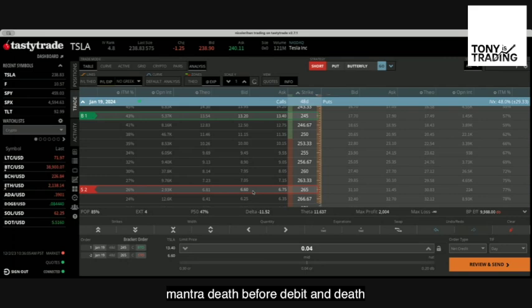Remember Tony's mantra, death before debit. And death before debit actually means death before negative extrinsic value. This trade has $4 of positive extrinsic value. So it barely matches my rule. And if Tesla goes from 245 to 265 and hits my target, we're going to mint some money, baby. So it's a 20-wide strike. That means we can make $100 per point. That means it's 20 points wide. We can make $2,000. And what is the required capital?